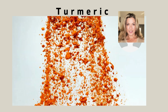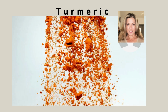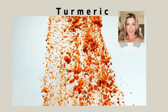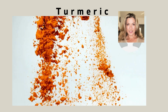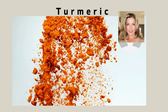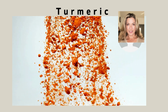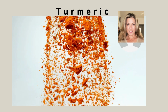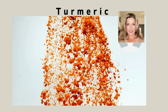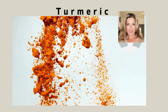Turmeric is an anti-inflammatory. It helps with arthritis, asthma, psoriasis, and eczema. Turmeric contains curcumin, which is an antibacterial all on its own. You can apply it to your skin and expose it to sunlight. It is a stronger antioxidant than vitamin E. It may prevent or aid in the treatment of cancers, dementia, and autoimmune disorders.